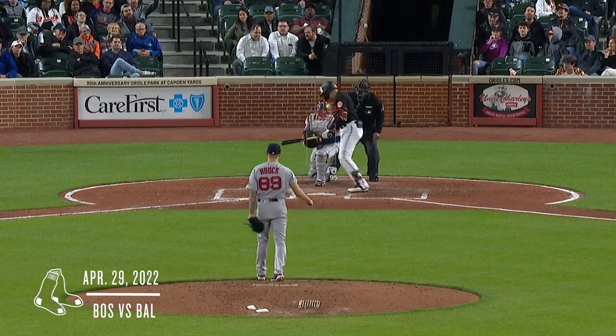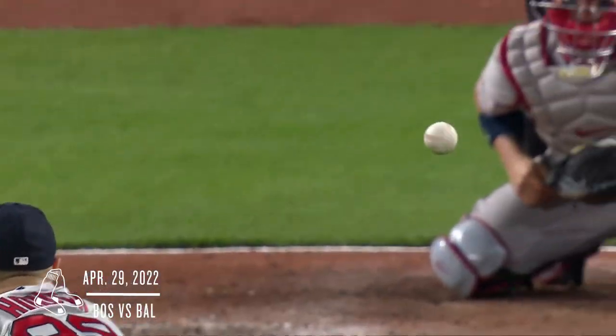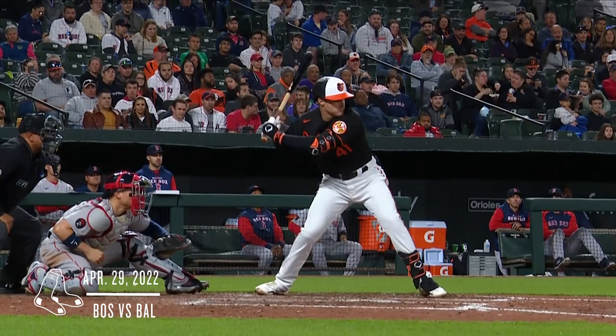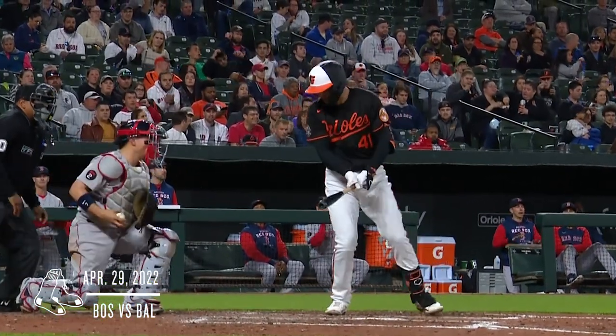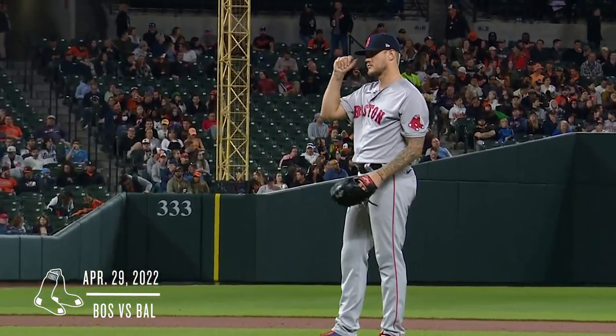Swing and a miss, he struck him out. Bowling ball sinker and they're two down. Just filthy movement. I mean, that's just a hard one to handle if you are a right-handed hitter. With that velocity, that kind of movement. This ball's 95. I mean, how does a ball move that much at that velocity? But somehow Tanner Houck has figured out how to do it.